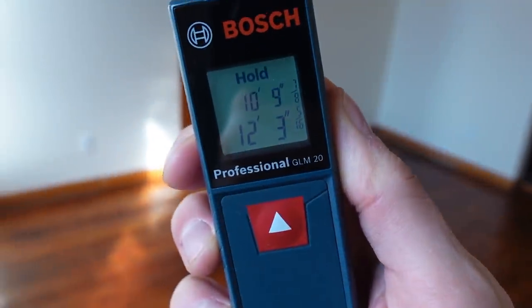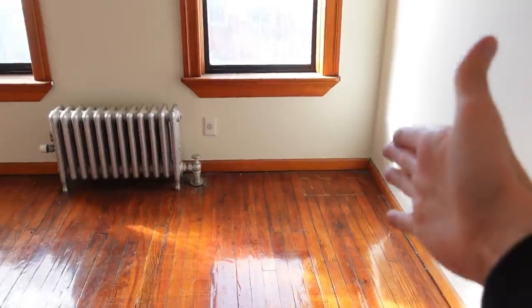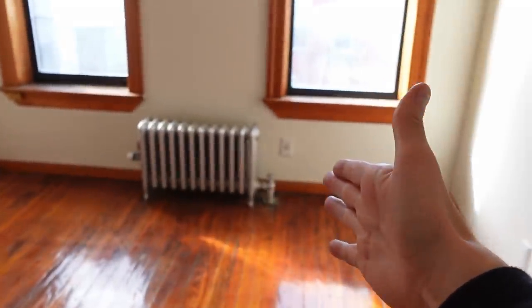This living room is 10 feet 9 inches by 12 feet 3 inches. It probably makes the most sense to have your couch over here. This is where you can fit the largest couch, and then you can put the entertainment center in this corner.